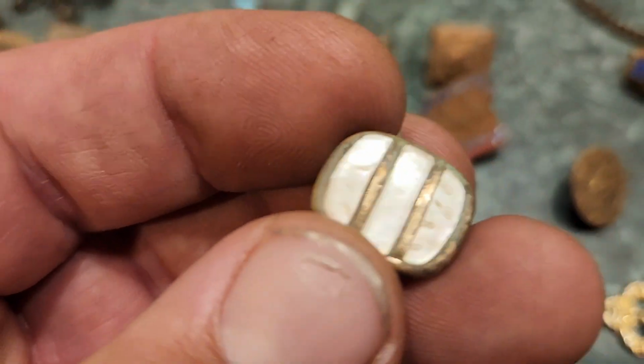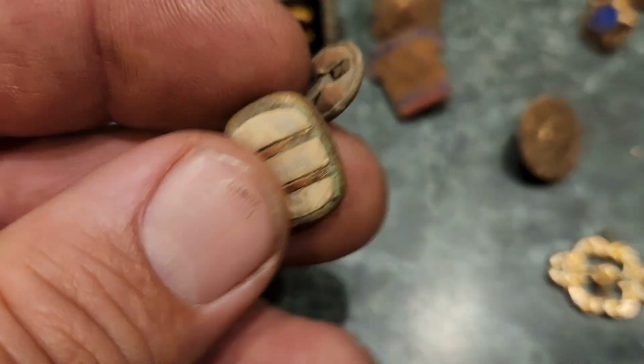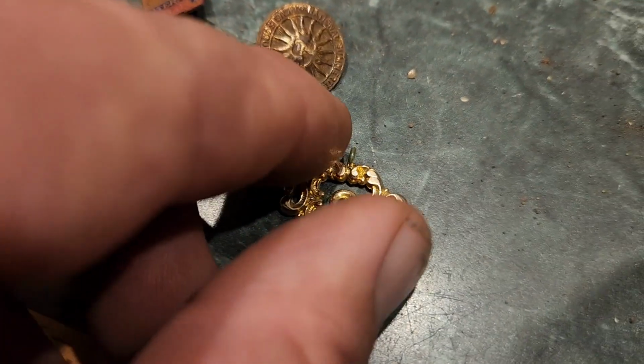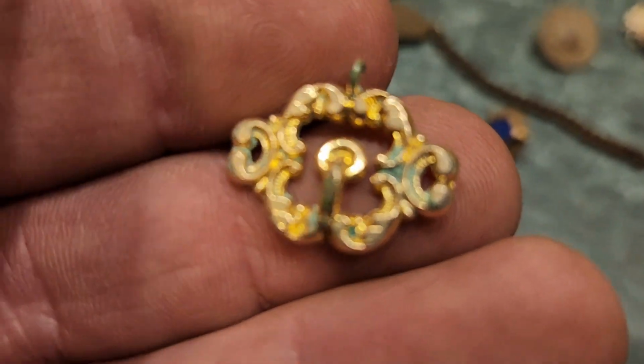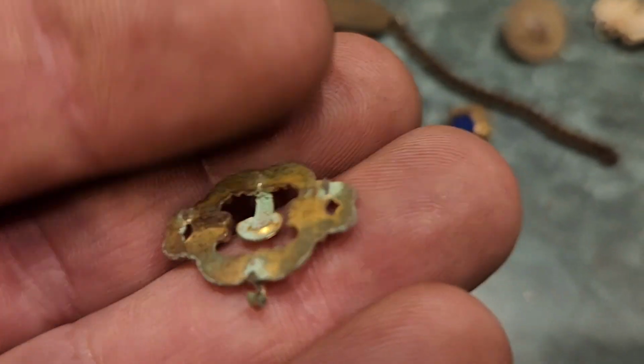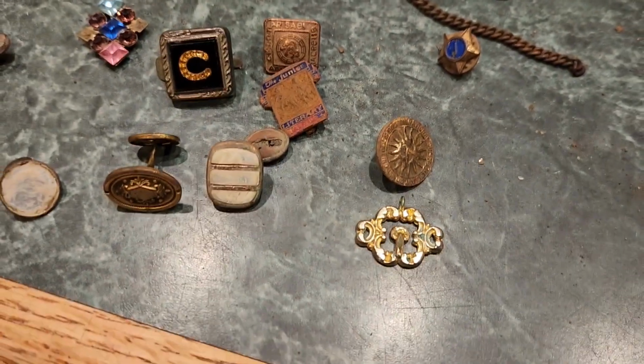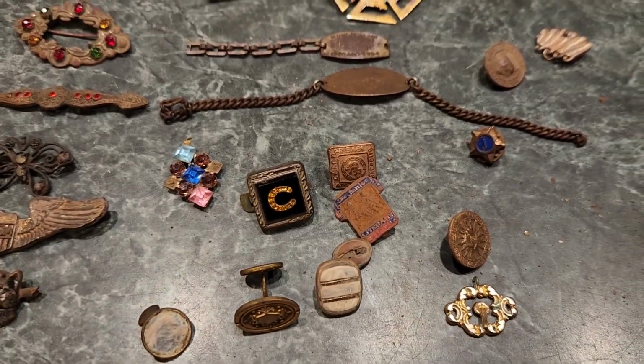And this one was pretty cool too. Another thing with mother of pearl on it. Found that in an old park in town. Came up like a nickel. And this little pendant I'm still working on, cleaning it up. Kind of looks like gold, but it's got some green coming through, so probably not. Alright, well that's it for the jewelry.